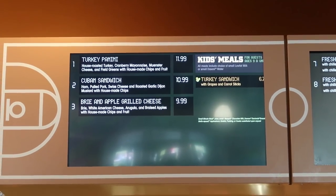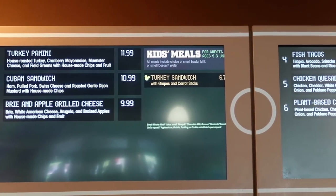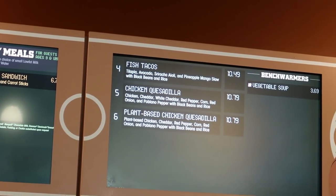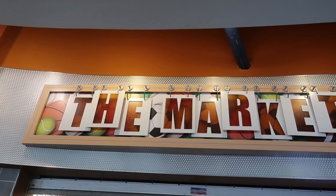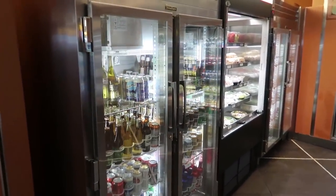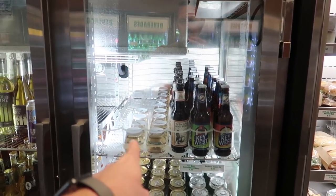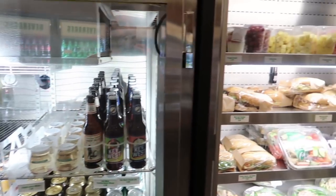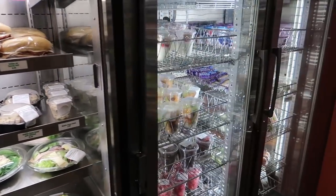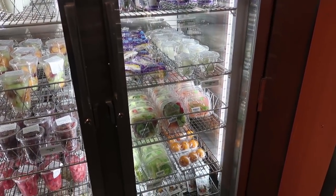Here in the very center section, it looks like you can order some custom sandwiches. They look pretty good. Very Disney prices. Plant-based chicken quesadilla. Well, that sounds interesting. And next to that, they've got the market, which is basically the grab-and-go section. You can get all kinds of beers and just beers. Oh, a couple of little wines in here. I was going to say beers and wines, and I didn't see any wines, and then I saw them right there. Some pre-made sandwiches, pre-made salads, fruit cups, Uncrustables, hard-boiled eggs, Greek yogurt.